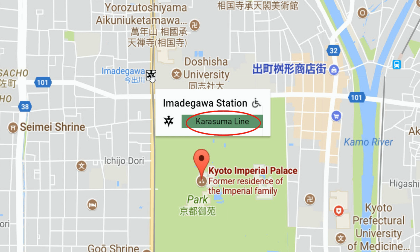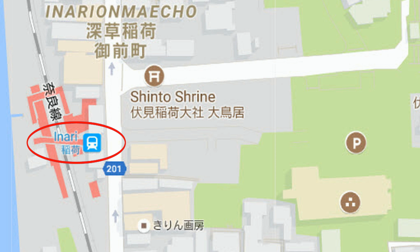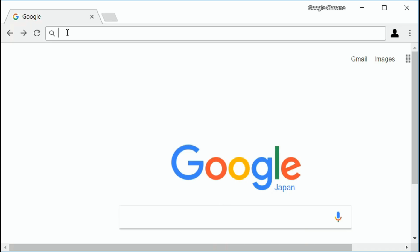Kyoto Subway Karasuma Line. The Fushimi Inari Taisha Shrine, where we are coming from, is just in front of the JR Inari Station. And so from the JR Inari Station, we have to go back to the Kyoto Station, as the Kyoto Subway Karasuma Line is also found there at the Kyoto Station.